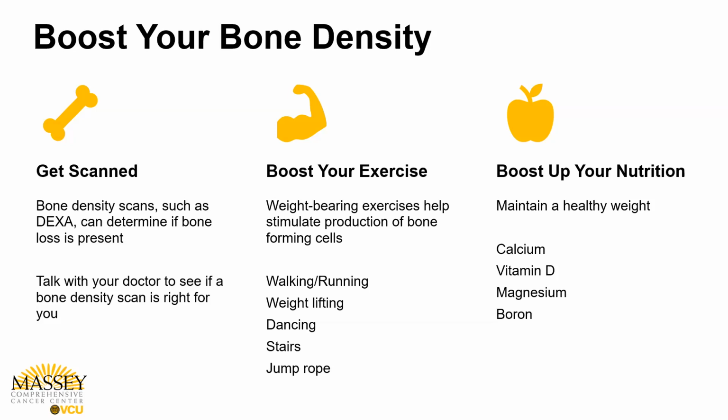To boost your nutrition for bone health, maintain a healthy weight. A balanced diet is crucial to maintaining healthy bones. People who are underweight are more likely to have bone loss and fractures.